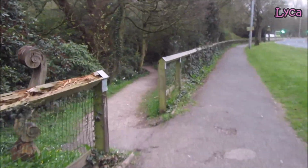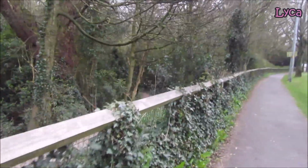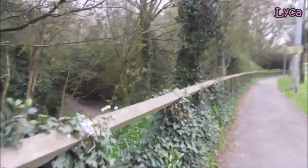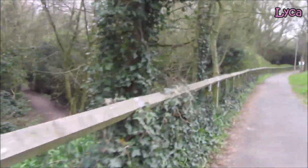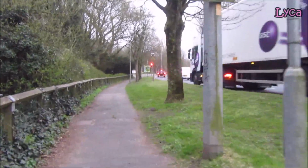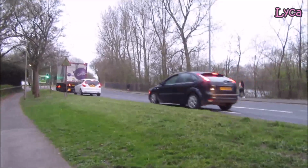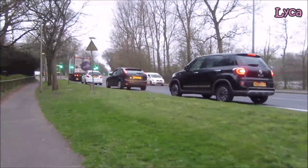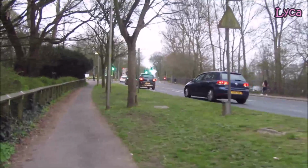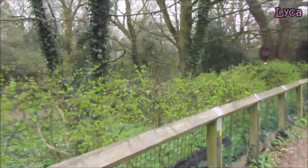Look, there's an entrance into Salisbury Woodlands. That leads down there. But I will go and film those woodlands tomorrow, weather permitting and laziness permitting. But that is a good little walk in there. You can see some of the woodlands anyway from peeping over.